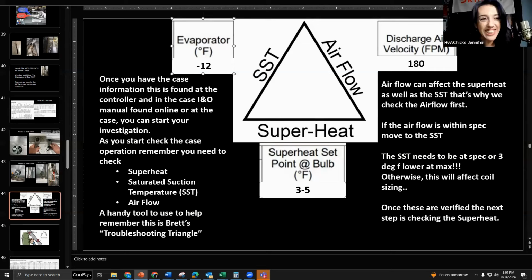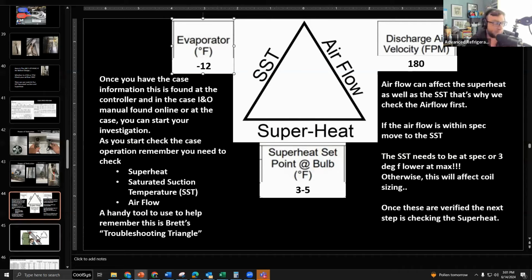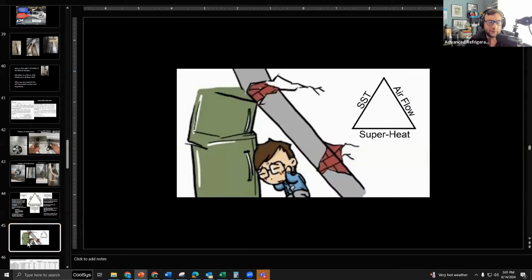So once we check this and we check this, the only other thing that could be messed up would be our superheat. If we have our airflow, we have the correct SST, and we have the correct superheat, triangle solid, that case should pull down. If you don't have one of these 3 things, the triangle collapses and you're underneath a refrigerator crying by yourself.